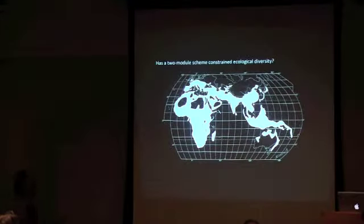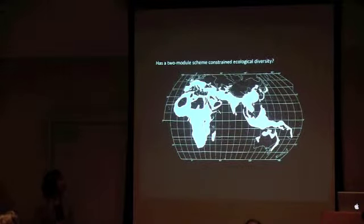Does that restrict somehow the ecological and functional diversity of the skulls of bats or other mammals? This is a question that I'm going to give you two answers. I'm going to give you the quick answer here for nasal echolocators, and then I'm going to give you the broad answer just throughout the talk as we explore the evolution of cranial diversity in other families.